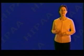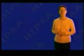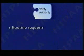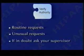Your organization has procedures to follow for verifying a person's identity. You should follow these procedures whenever you need to verify the identity of a requester. Once you know who the requester is, be sure he or she has the right to access this information. Routine requests from employees that you know in your own organization are usually okay. Unusual requests from individuals you don't know are risky. Be sure they have the right to receive PHI, or if in doubt, ask your supervisor.